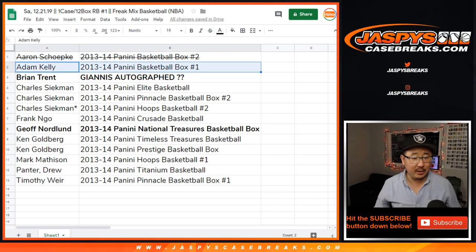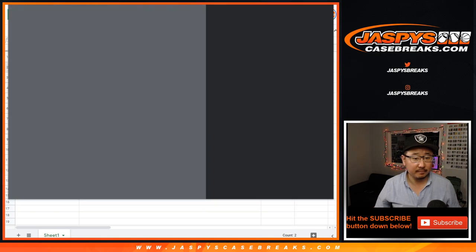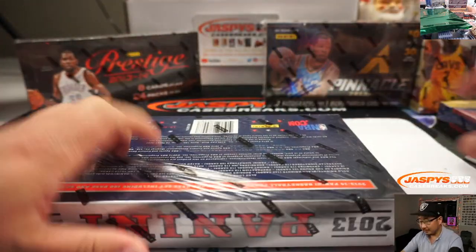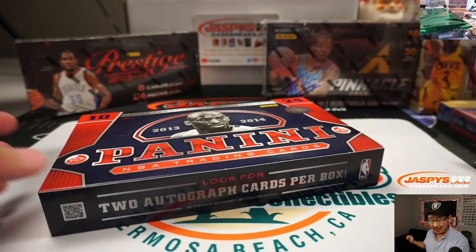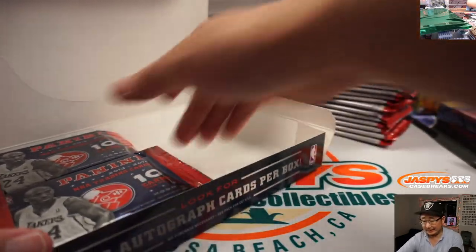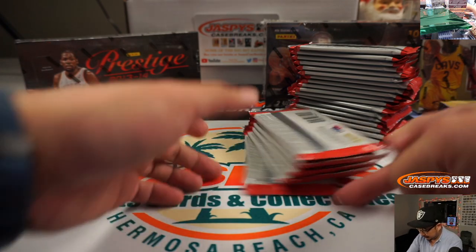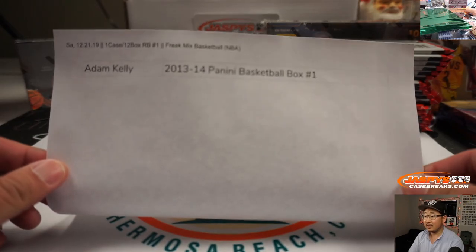Now another Panini basketball box. Adam Kelly this time. And that is number one. Oh, wow. Out of this, a PSA 9 went for $30 for that Giannis. That's not bad. That's not bad at all, actually. Adam Kelly, good luck.